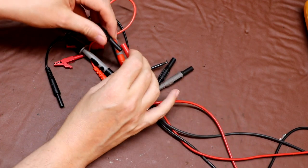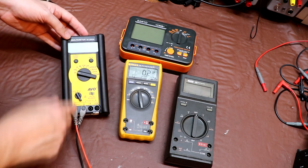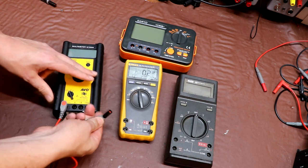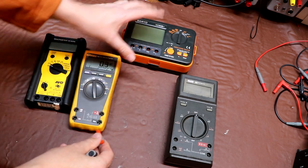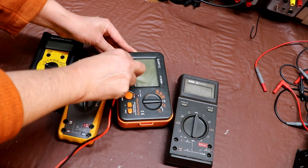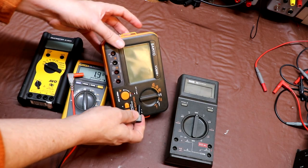Yep, certainly they fit. So far I've only tried the KAIWEETS cable in this particular AVO voltmeter, but let's try it in some of the other equipment we've got on the bench. Now again, these should be a standard, so I would expect that they will fit anything. Certainly it fits a Fluke. Fits this SAMO insulation resistance meter.